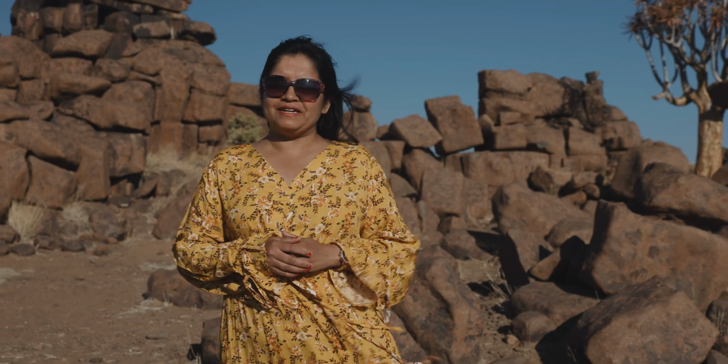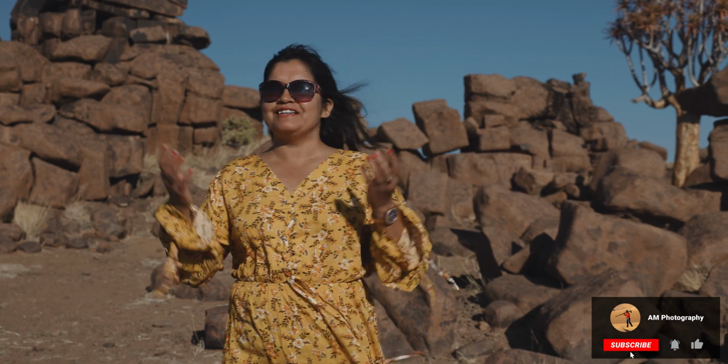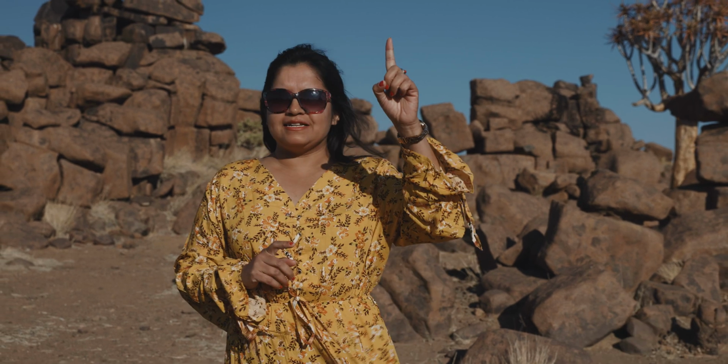That was Devil's Playground. Pretty neat, right? How nicely those rocks are sitting after each other and making some strange formations. Wow! Well, now as the light is getting warmer, we need to rush to our main location, Quiver Tree Forest.